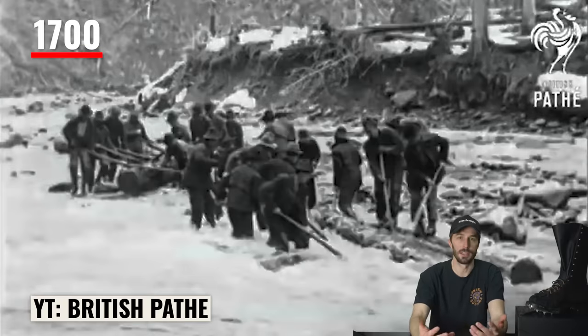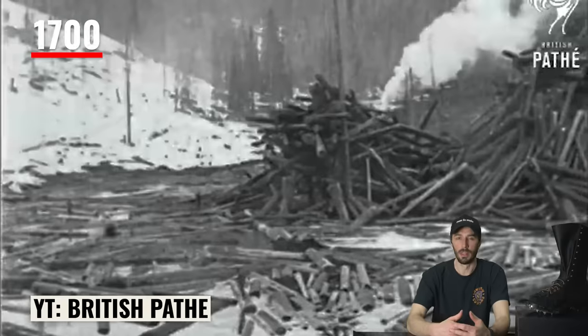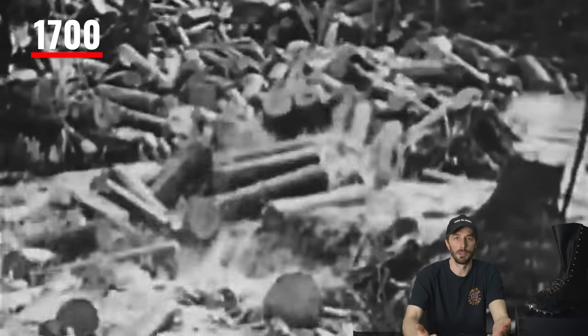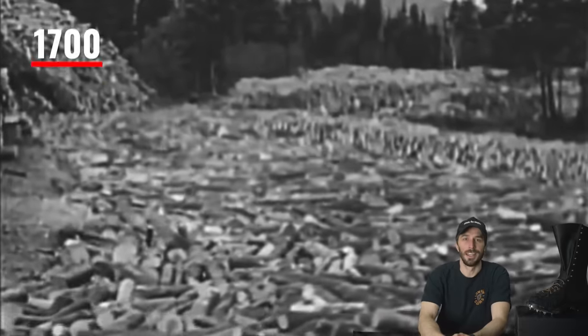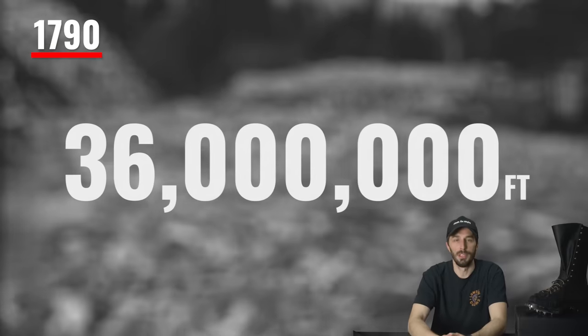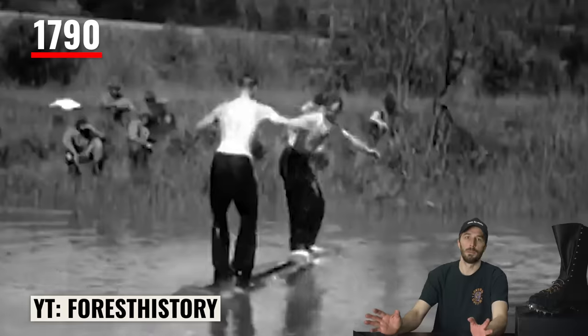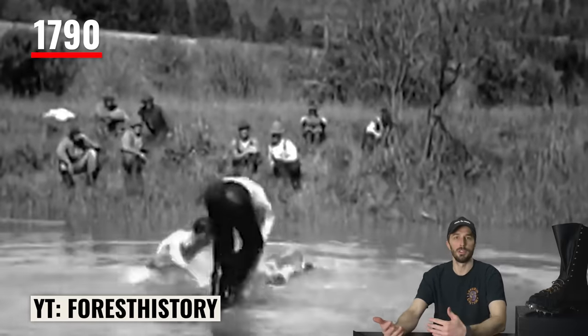So the story of this boot basically starts with the beginning of the logging industry in the 1700s in the United States, or soon to be United States, because as soon as colonists came to the Americas, lumber was automatically one of the biggest natural resources and exports for the soon to be United States. And by 1790, the US was exporting 36 million feet of pine board and at least 300 ship masts per year to the British Empire, which made it one of the most important exports for the US economy. So logging has always been a part of the American spirit, even before there was the United States.